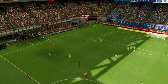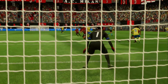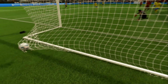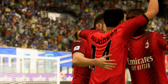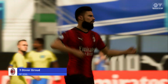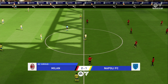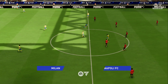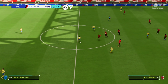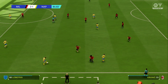Yeah, here you can see what a good goal this is. He hits it so cleanly and the keeper has no chance. That's a great strike. A big moment in the dying embers. Will it prove decisive here? Andre Frank Zambo Anguissa. Well, no time to waste. Can they find an equaliser?